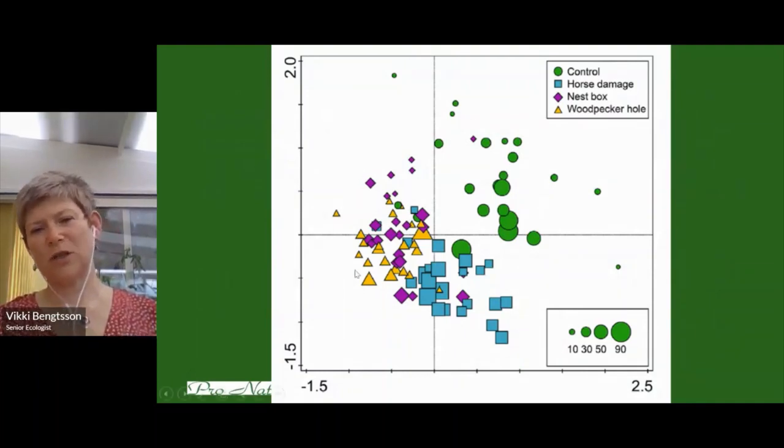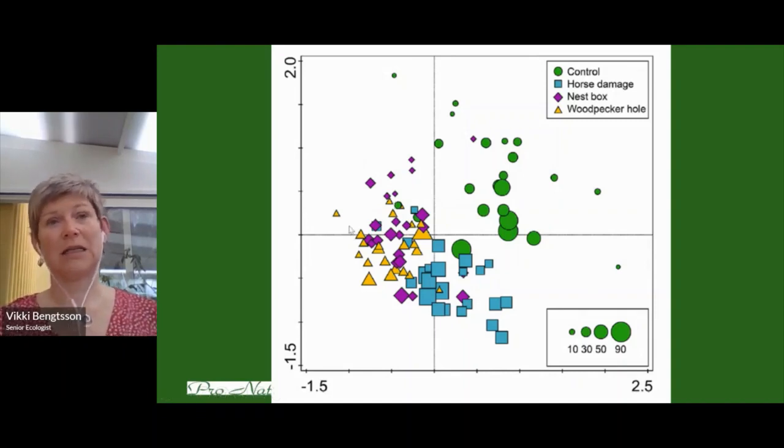What you can see with this scatter diagram here is that we do have different species compositions for the control trees compared with the nest box and the woodpecker hole compared with the horse damage, which is what you might expect because you've got sapwood exposed here, nothing happening with the controls, and heartwood and sapwood exposure for those treatments. But what is fascinating is that we found about 300 different species, primarily endophytes, ascomycetes out of this data. So there was this whole hidden life of oak trees, and I'm sure that Matt will mention something of this as well. And this is information that other people are finding with the DNA analysis.